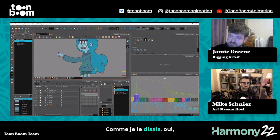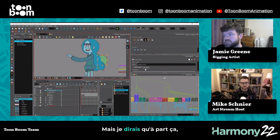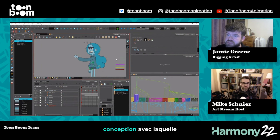The hair, as I was saying, there was a lot going on there and we just needed a quick way to control that. But other than that, she's actually a very, very friendly design to work with.